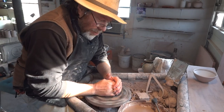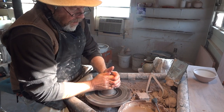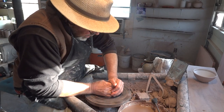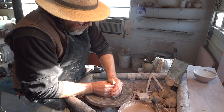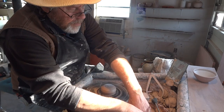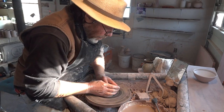Ah, back on the wheel. Boy, we need clay, don't we, in our lives? So always cone it up if you can. It does help, and then you can center it down. When you center it down, put your thumb at the base there to centralize it right at the root of the pot. You want to do that because that's where the pot grows from.